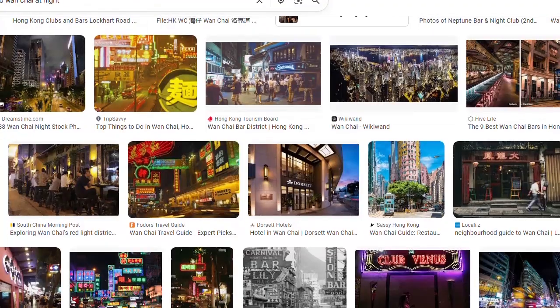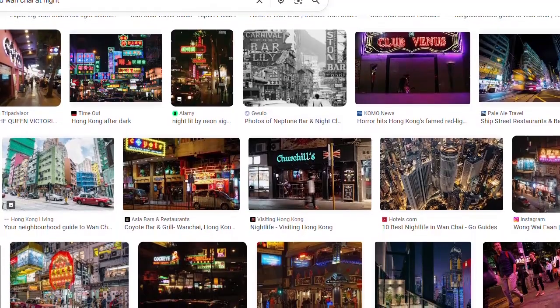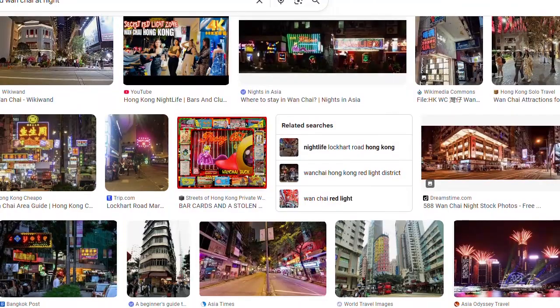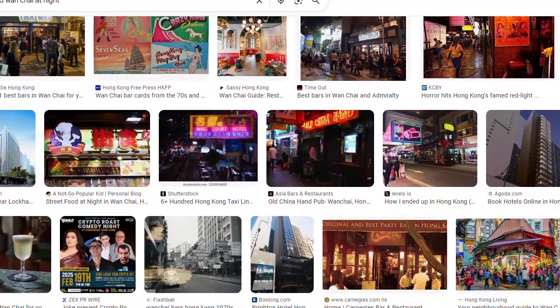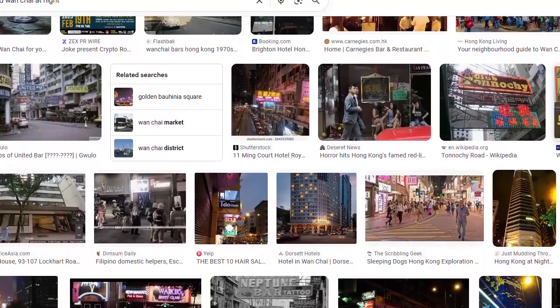What makes Lockhart Road stand out is its colonial legacy, nightlife history, and cultural pulse. Lockhart Road was named after Sir James Stuart Lockhart, who was a key colonial administrator who helped shape Hong Kong's early governance. Lockhart Road was once an infamous red light district, especially during the Vietnam War era.